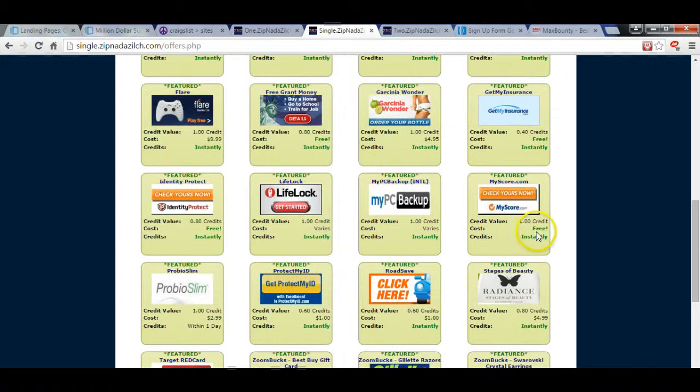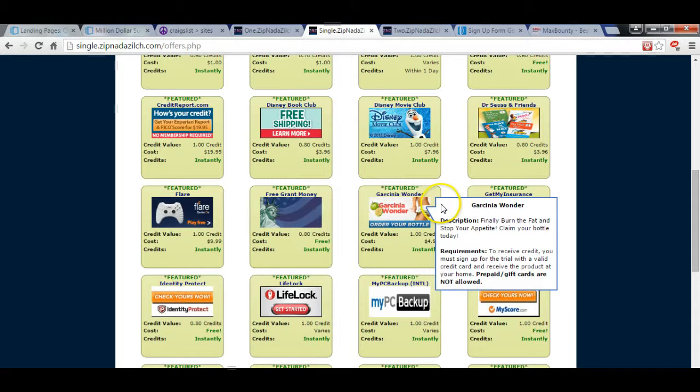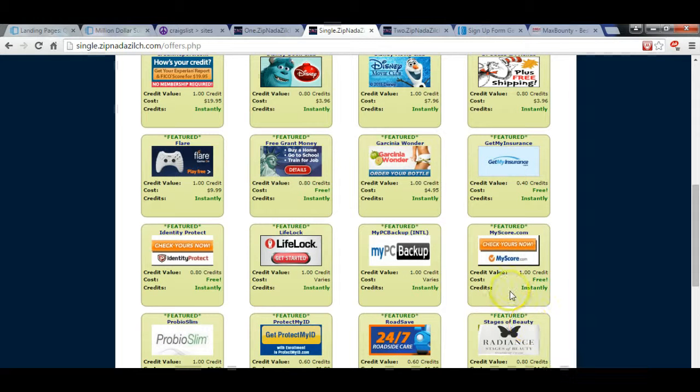I always direct everybody to my score. Why? Because it's 1 full credit and it's free and it credits instantly. Okay. This is a 7-day trial. If you don't want to keep the service, you can always cancel after 6 days. You'll still keep your offer credit requirement with Z&Z, and you won't get charged any money by my score.